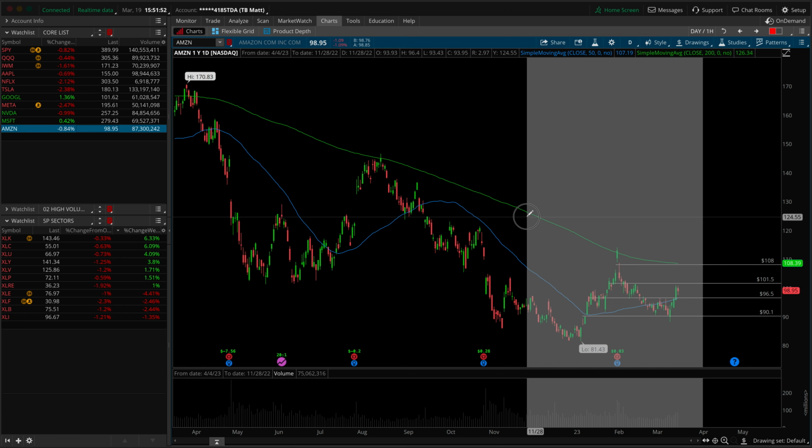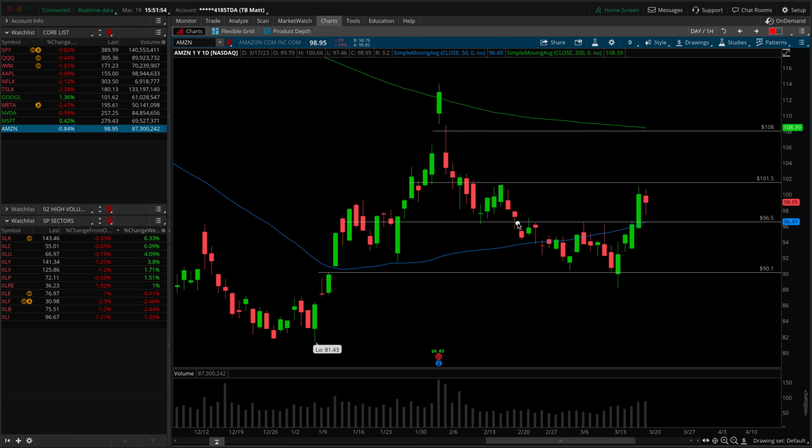Last but not least, the mini beast is going to be Amazon, the laggard, but it did offer up a clean break on the Thursday session. We were saying, hey, if this is going to play catch up to the tech cohort, watch out for 96.50. It finally went, and now we have a very, very clean 3-bar play on the daily time frame chart.